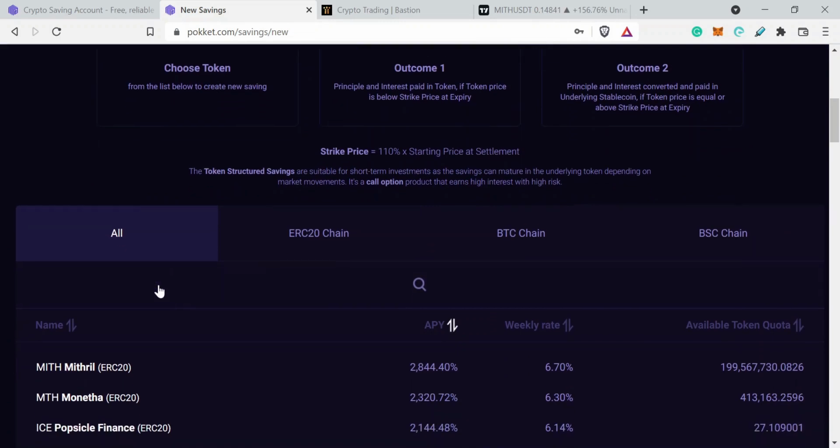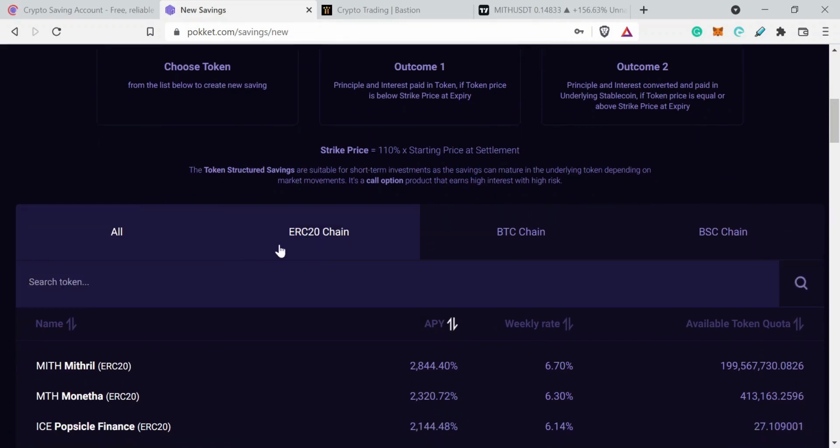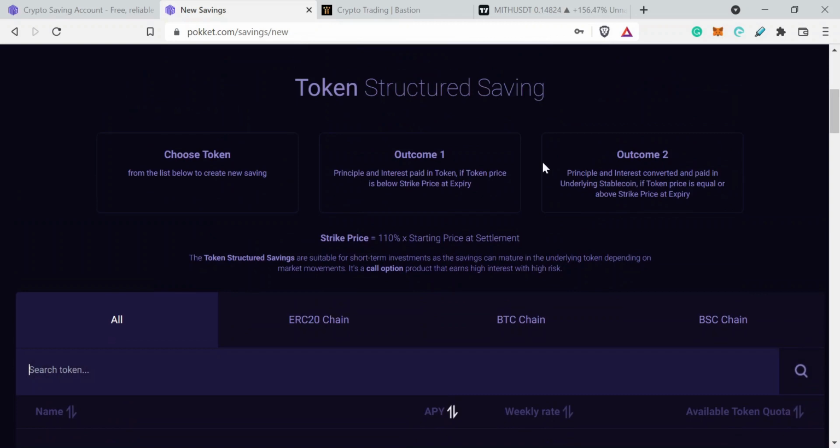Since I first did a video on Pocket, they have added obviously BTC and BSC. There are plans in the pipeline to add XRP, Sol, Tron, and several other networks. They are really keen on wanting to be able to offer the majority of token platforms through Pocket. So let me just have a look at the 2 different outcomes.